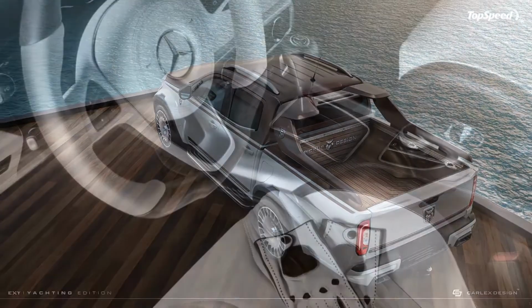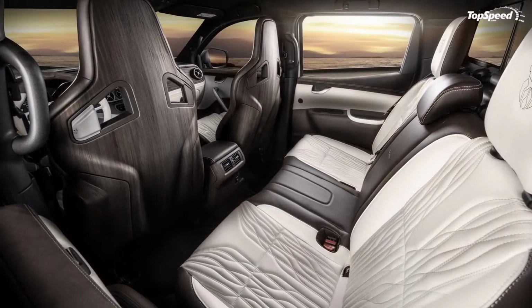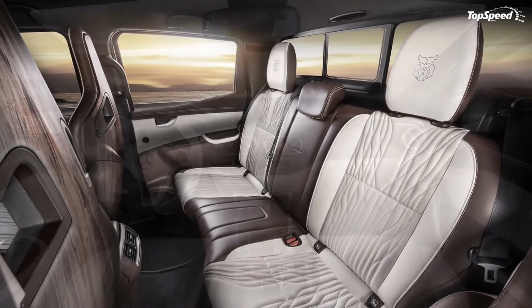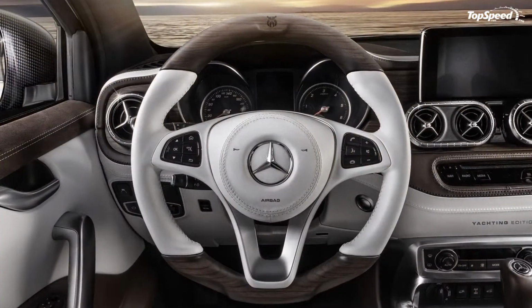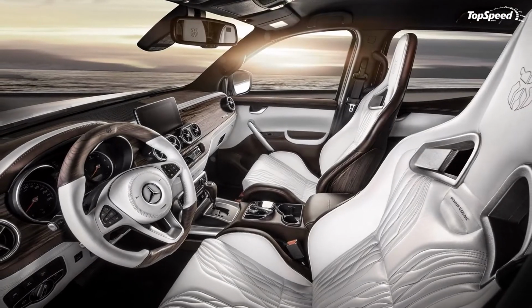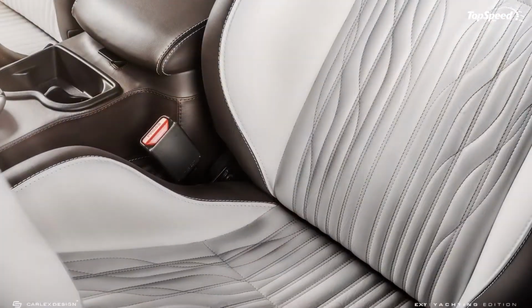An interior worthy of kings. Now perfectly upholstered with fine, neatly stitched and decorated white leather, the Recaro seats do give out a luxurious vibe without a doubt. In case you didn't know, Carlex Design is best known for their interior work. They are a sort of specialist for leather and everything inside, really.